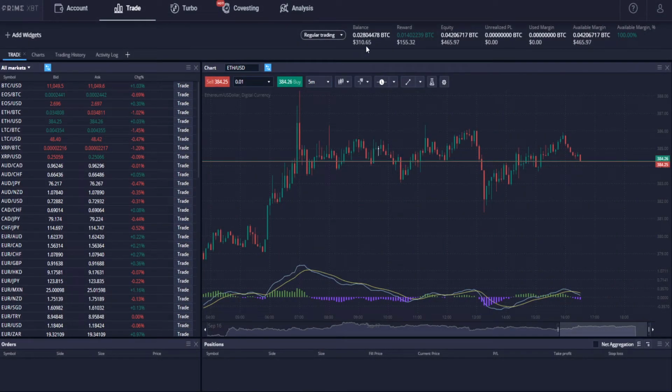So here, guys, you can see that I deposited $155.32 worth of Bitcoin, but my balance is $310 because of my bonus. I haven't traded anything, so my available margin on $155 is $465. Okay? So let's back that up. Balance $310.65, awarded 50% of that, which is $155, giving me $465 to trade.